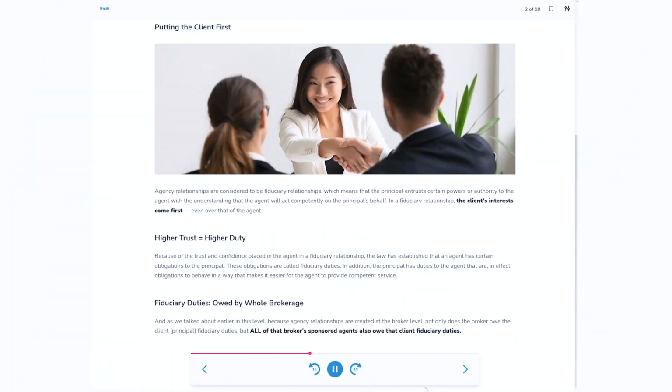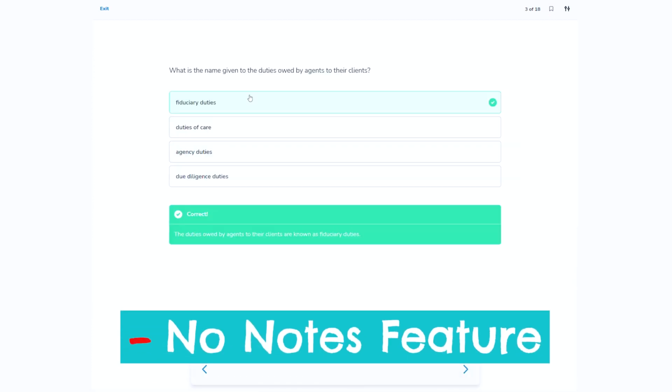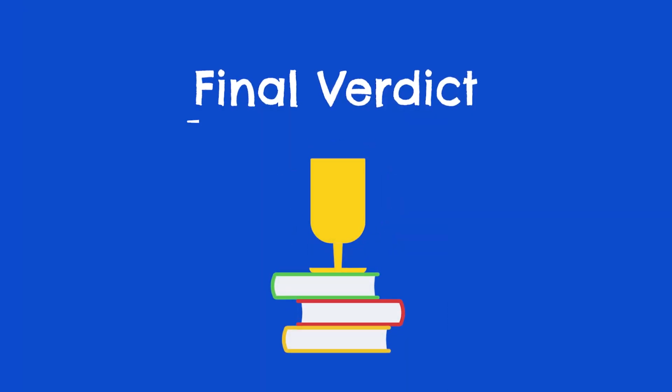And lastly, I just wish that within the Aceable digital platform and mobile app that there was an easier way to take notes to review later. Instead, you sort of have to keep notes yourself in a separate Word doc or physical notebook. At the end of the day, it's not the end of the world, but it is a small annoyance that I thought I'd mention. And that about does it for the detail in this review, so let's get to my final verdict.